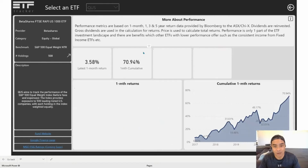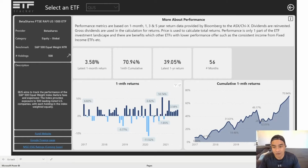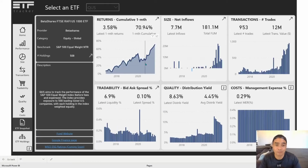Okay. And now we take a look at performance. Let's expand on that. So we haven't done this in other videos, but we put the cumulative performance chart on the front page. On the underlying details, you can see the monthly track record. So there's been months where it has had negative performance, but it's been mostly positive the last couple of months, and has returned 71% over the last 56 months. So we've only got data going back to 2017.